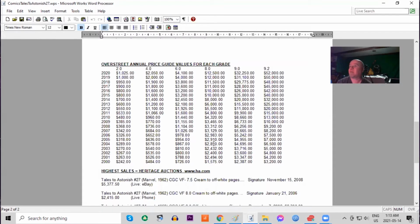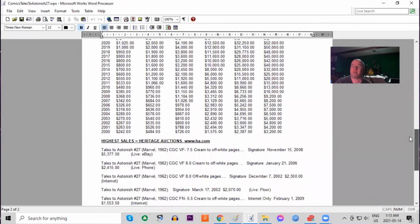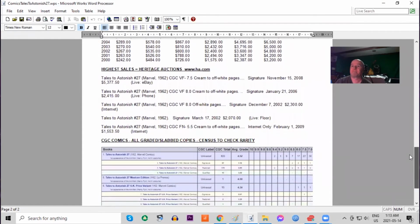And you can see in the last 20 years, it's gone from $3,000 to $52,000. That is tremendous. That is about, what, 15 times, 16 times the price in 20 years. So that's so far been the best investment book.